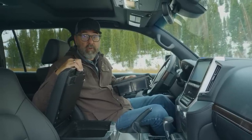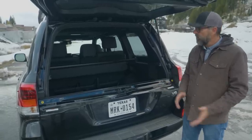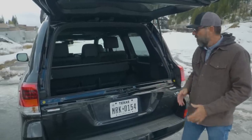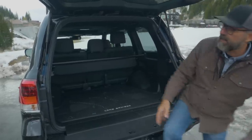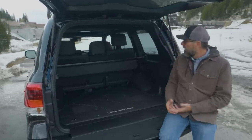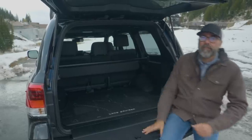or a plug-in refrigerator. One thing I really like about the Land Cruiser, and a lot of people do, is this tailgate setup. You can get stuff out without anything falling out, or you can open it for easier access, or sit here and tie your boots. And with the third row deleted, it's just a ton of space.